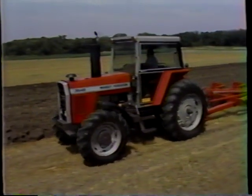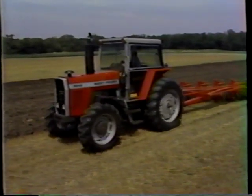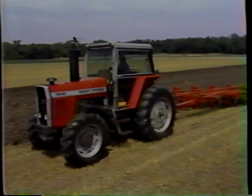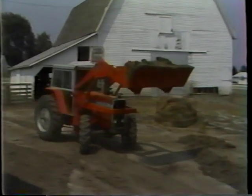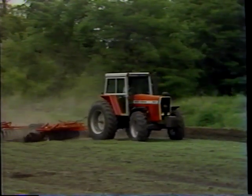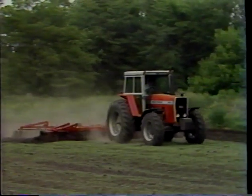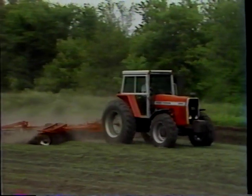When it comes to working power, working precision, working efficiency, and working comfort, Massey's 3500 series tractors are in a class by themselves. That's because all the features you're looking for are built right in. And we provide a variety of options on the 3500 series models, so you can literally tailor the machine to your individual farming needs, no matter which horsepower range you're looking for.